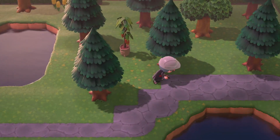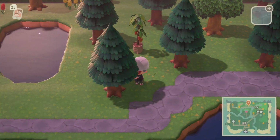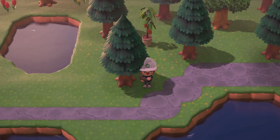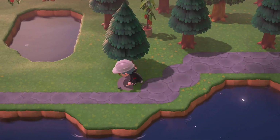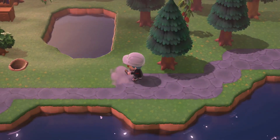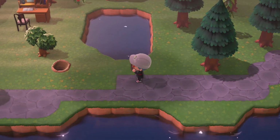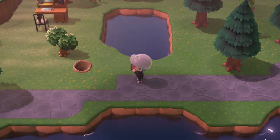Okay. Scrape that. I'm going to scrape this. Man, I really hate these bubbly paths. They look so bad. Maybe I could put something in the middle of them or something. Make them look a little better.